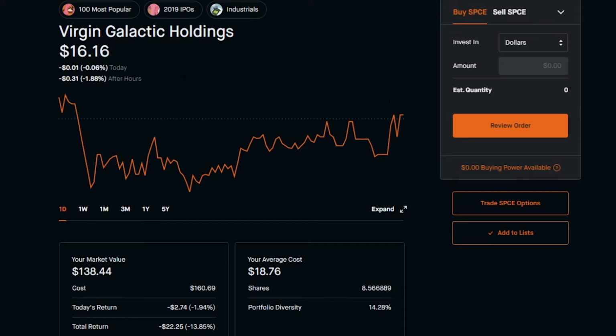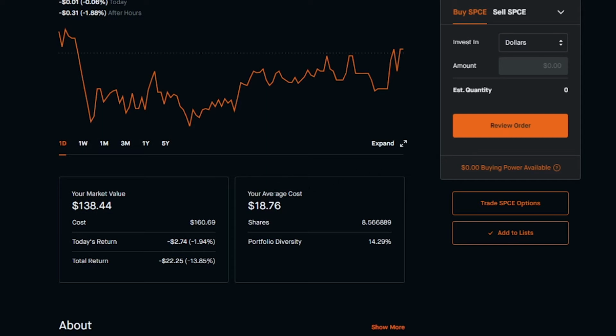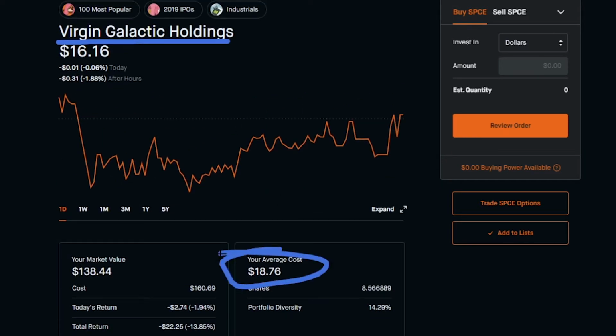So first is going to be, as you can see here, Virgin Galactic Holdings, whose ticker is SPCE. Right now, you can see that they are technically down for me. My average cost is $18.76. I have about 8.566 shares in this company. So with the stock price being where it's at, I'm actually down $22.25, which is about 13.85%. But I still plan on holding them a little bit longer. I do enjoy space and I'm excited to see where this company goes long term.